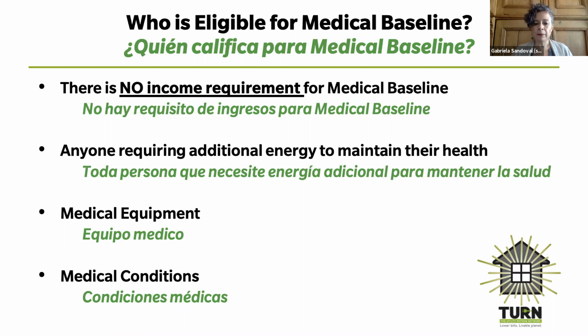Somebody wrote in the chat, a client who needs to have the heater on because of their health. Absolutely. And this is, again, where especially the gas discount comes into effect, right? When people need to heat their homes in order to maintain their health.